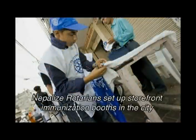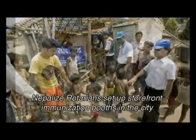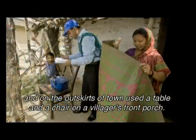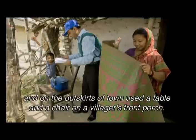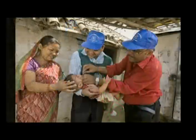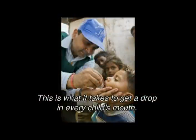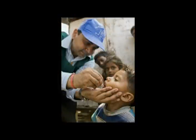In a border city called Burgunj, Nepalese Rotarians set up storefront immunization booths in the city and on the outskirts of town used a table and chair on a villager's front porch. This is what it takes to get a drop in every child's mouth.